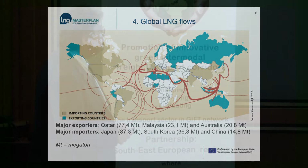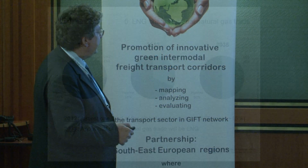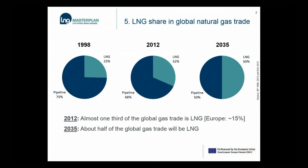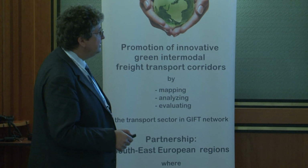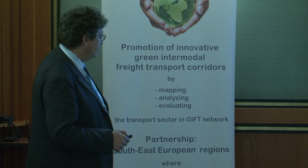Next one, LNG share in global natural gas trade. In 1998, only 25% of the trade in gas was LNG. In 2012, 32% of the share was LNG. And we expect LNG to be 50% of the natural gas trade market in 2035.